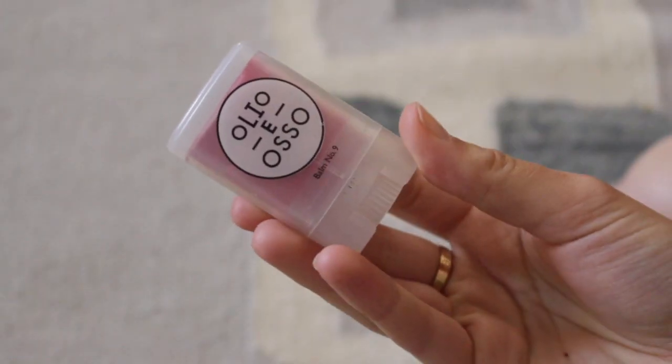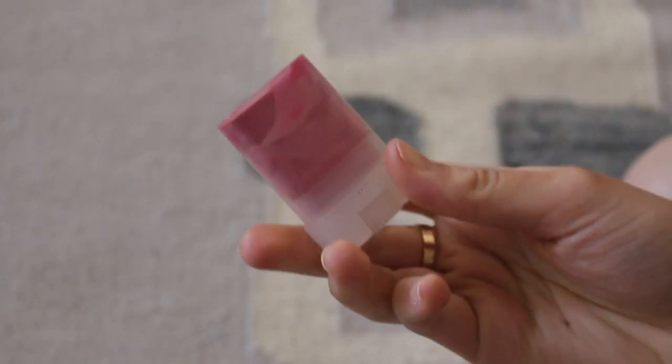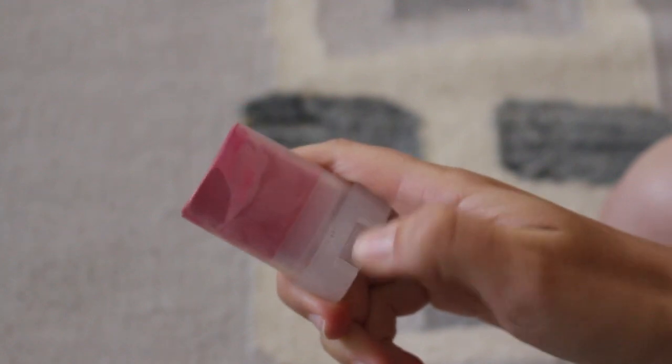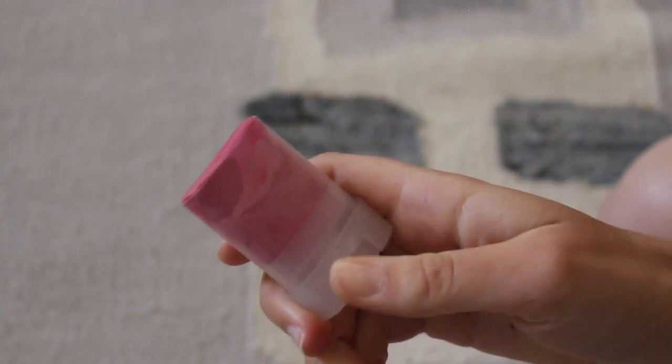And I got this first product, the Oleo Ioso Balm number 9 from Aaliyah Beauty. They sent out a PR box that had their essential starter kit, and it had a few products that they recommended. I posted about it over on Instagram on my stories, so that's always a good place to check in to see what new products I'm getting.